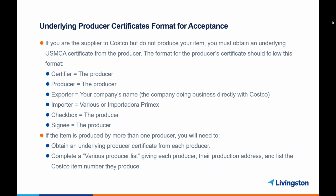The producer on the producer certificate should also be the producer information. The exporter should actually be your information, so Costco's supplier information. This is on the underlying producer certificate because this certificate is used as internal backup documentation to show the relationship between the producer, Costco's supplier, and then Costco. It is not used for any shipments. It's not used for anything with the actual movement, but if an audit is conducted by the Mexico Tax Authority, that is the backup documentation they're looking for if there's an additional producer involved and the supplier is not the producer.